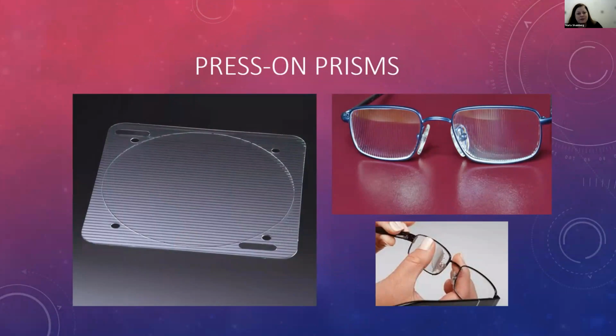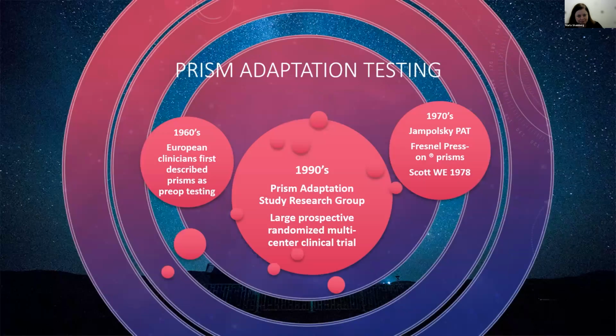A series of Fresnel press-on prisms was designed in California in 1970. It's a transparent plastic membrane that's less than 1 millimeter thick with multiple tiny prisms or angular grooves. It's cut to fit a spectacle lens and is then adhered with water to the inside surface of the lens.